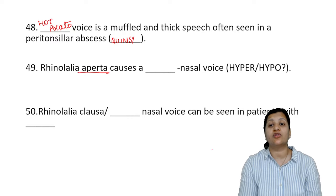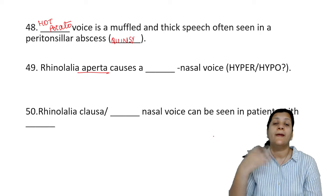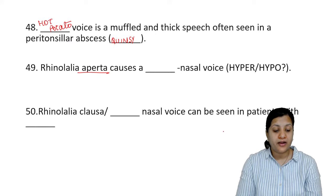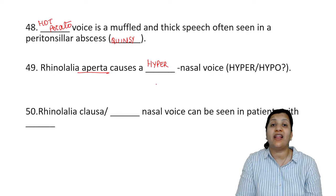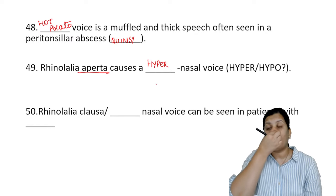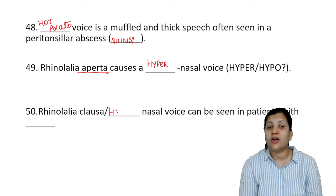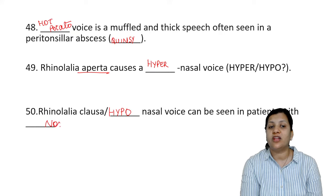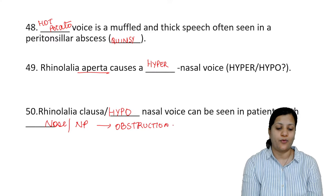Rhinolalia occurs due to a hypernasal voice, where there is excessive resonance, or a closed voice, where there is a hyponasal voice. So is aperta closed or open? Hypo or hyper? What is aperta? Aperta is a hypernasal voice which occurs due to palatal palsy, cleft palate. That means there is a gap allowing excess air to go, giving rise to excessive resonance to the voice. But clausa, closed, remember, when the nose is closed, you get this hyponasal voice. So rhinolalia clausa is a hyponasal voice, which can be seen in patients who have any pathology of the nose or nasopharynx. Any obstruction in the nose or nasopharynx will result in a hyponasal voice.